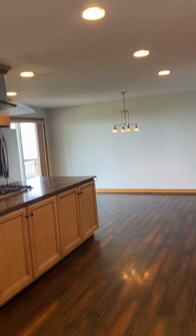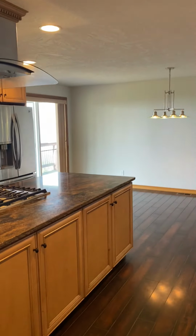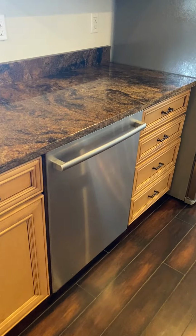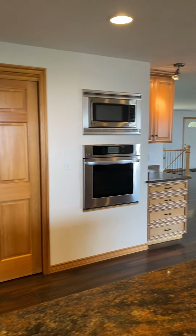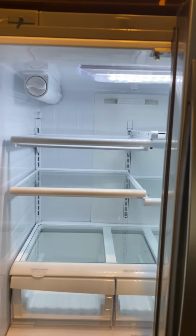Love the layout of the kitchen. The granite looks great. Your hood, your stove, trash compactor, dishwasher. Pantry. Oven, microwave. Fridge is cleaned out.